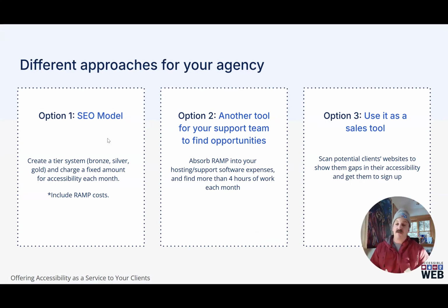So there's a lot of different ways agencies create business models that leverage Ramp. One is kind of an SEO model. So this is create a tiered system, your bronze, silver, and gold plan, 500 a month, 1,000 a month, 1,500 a month, to get you X amount of hours or X amount of features on each plan. It lets you right size your plan to your clients and what they're comfortable paying. This is where it would make sense to align the pricing with the other services that you're already offering. And then just every month go in and use Ramp to uncover new opportunities to generate those billable hours. Report out to the client at the end of each month on what you worked on.